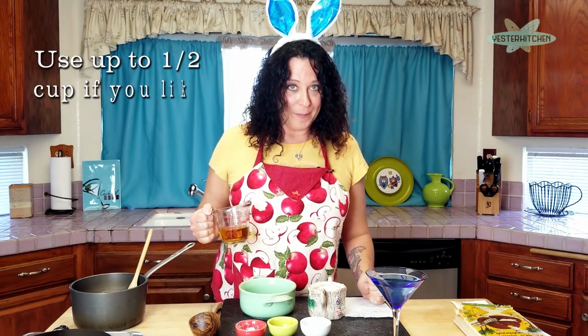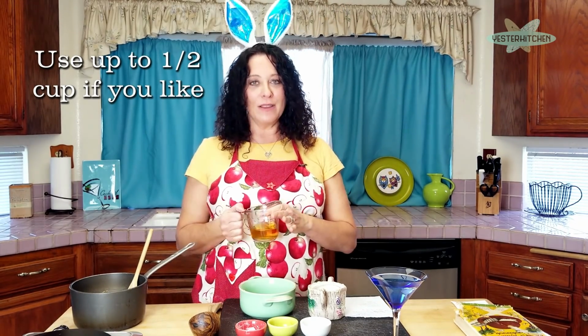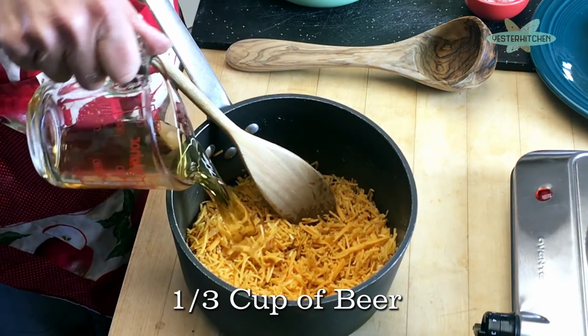And then we have 1/3 cup of beer. Now beer, it depends on your taste. I like to go lighter, and this is more of an ale. I think IPAs might be a little too strong and overpowering for the dish, but if you really, really want that pronounced beer flavor, go for it. You could do light, you could do dark. It's up to you. So in goes our beer.